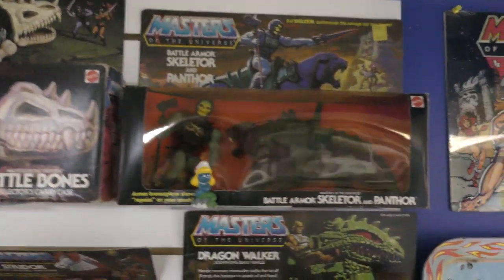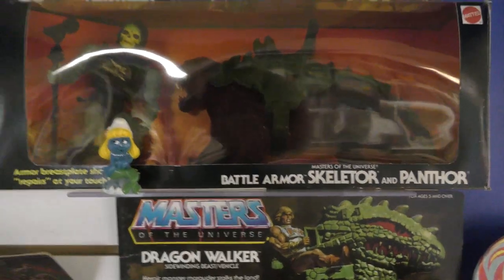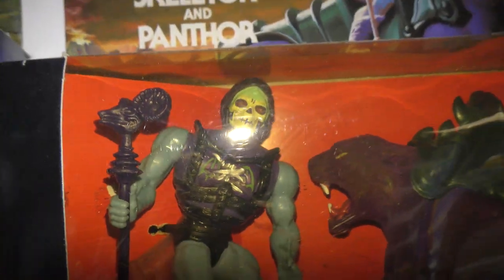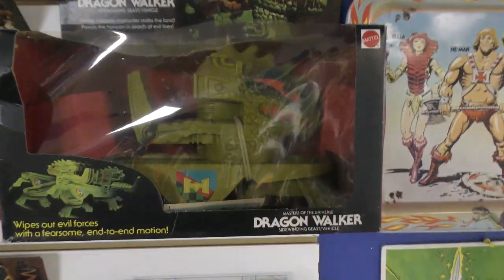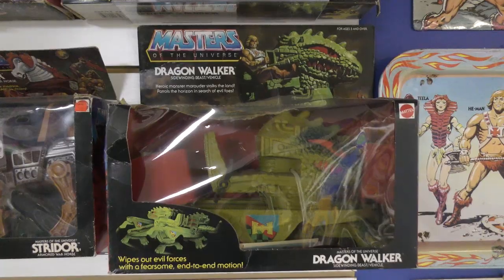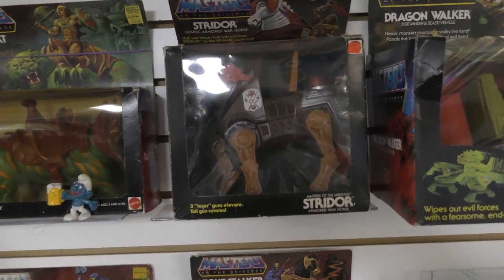And then my personal favorite, Battle Armor Skeletor with Panther, Toys Plus price tag $11.99. Man, these are tough to find now, these 2-packs. Uh-oh. Turned the light on by accident. There we go. Dragon Walker. I remember them showing this in the Filmation show, and it was slow as hell, even on the show. They couldn't even make it look like it was fast. It's like useless. Love the artwork on all of this stuff too, by the way.